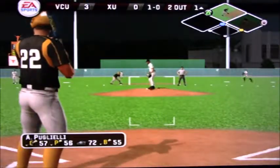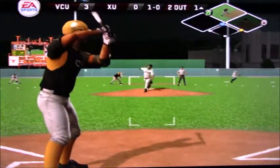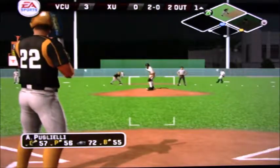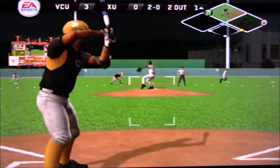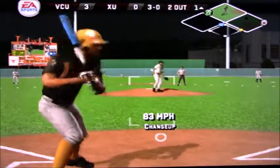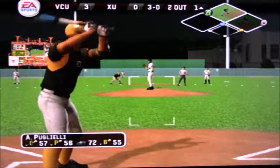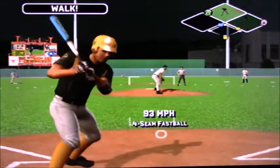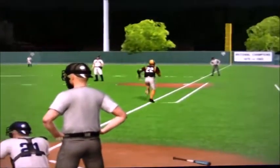Fastball just missed. Breaking ball, low for a ball. Change up for a ball down low. Gives up the walk on four straight out of the zone.